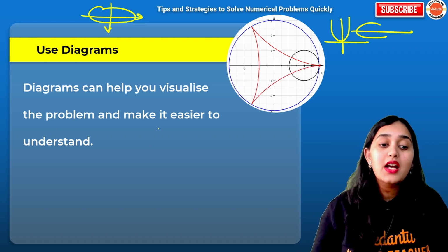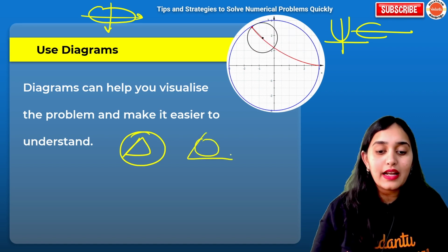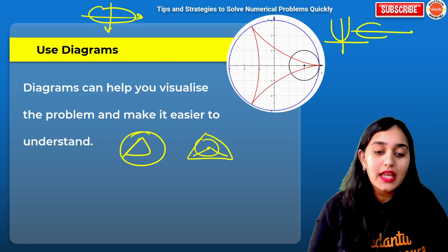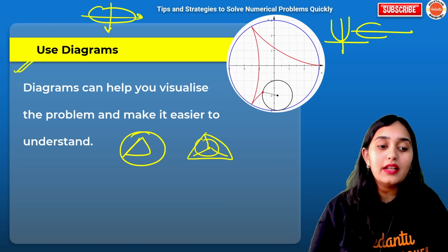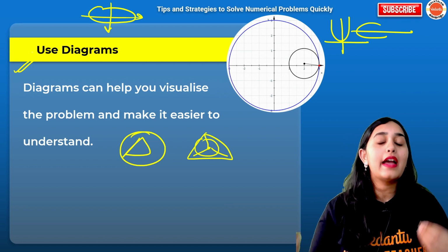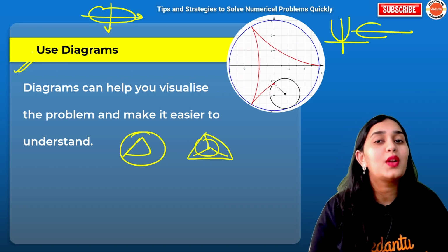Similarly, if they say a triangle is inscribed in a circle or a circle is inscribed in a triangle, once you draw the diagram, draw the center, then you think, okay, we can find centroid, okay, we can find the radius, this and that. So it is very important, especially in 2D geometry and 3D geometry, that you draw diagrams, which will give you an idea how to approach the question.